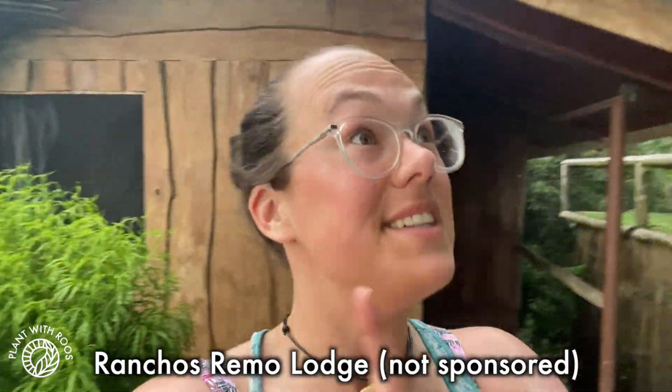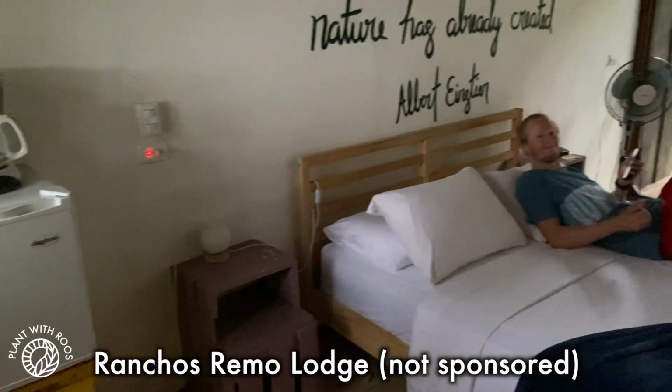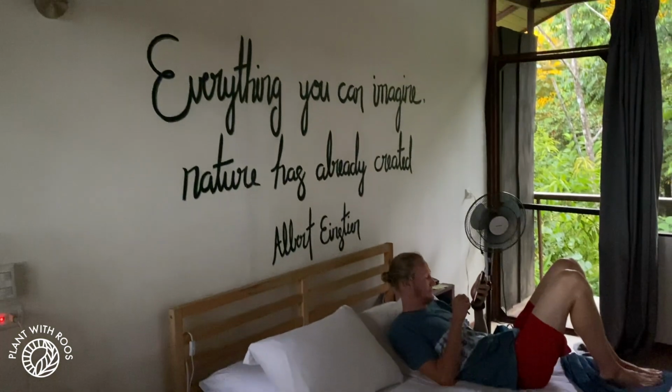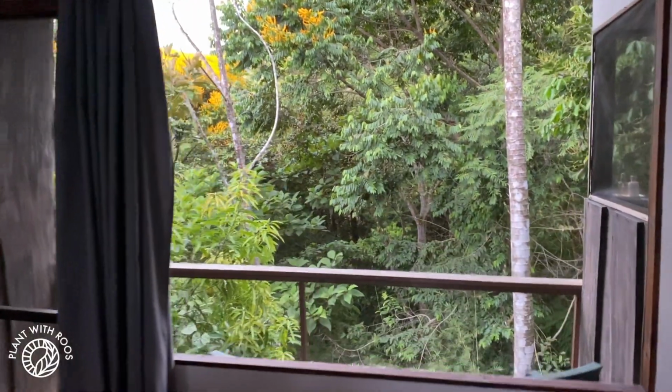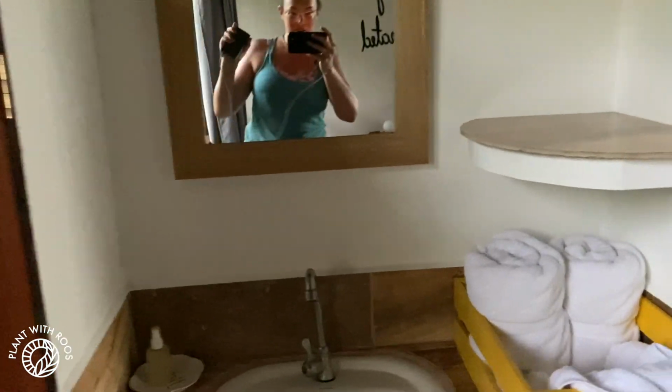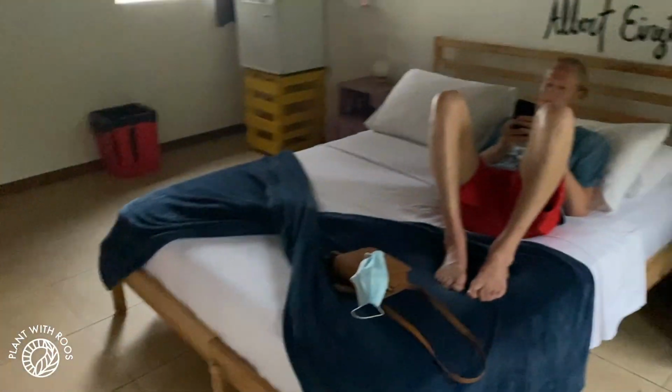This is our little hut where we're staying. Room tour. This is more our budget. Everything you can imagine, nature has already created. Our balcony has a jungle view and so does the shower. Look at this. Kind of outdoorsy. I love it. Toilet. Everything we need.